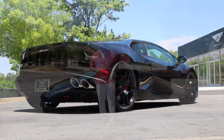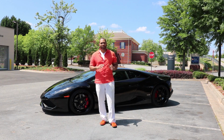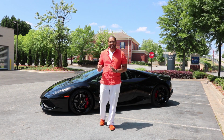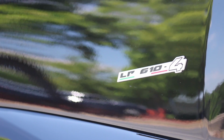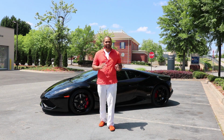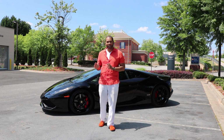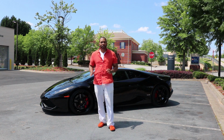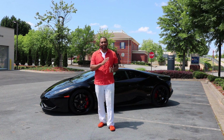So first things first, let's talk about the car's name. Huracan is Spanish for hurricane. This car is also referred to as the LP610-4. The LP meaning longitudinal posterior, which means the engine sits lengthwise in the rear of the car. The 610 is the car's metric horsepower rating. And then the -4 means the car is all-wheel drive. Had this been a two-wheel drive vehicle like the LP 580-2, it would have got a -2 at the end of the name.